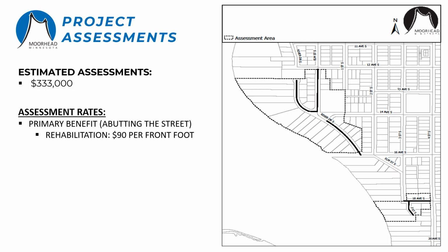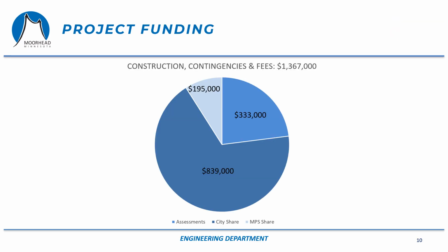On this project, we have just one type of rate, which is the rehab rate, which is $90 a front foot. We've estimated that on this project, it will cost approximately $1.4 million. That includes all of the costs associated with construction, contingencies, and fees.